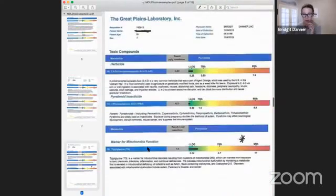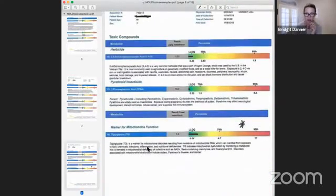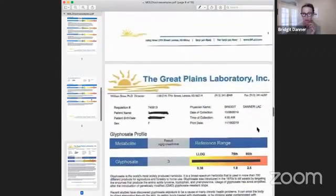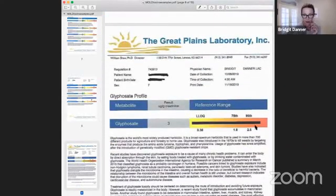I wanted to show you this marker. It's not for a chemical, but it's a marker of mitochondrial damage that you don't want to be high in. And it's often high because of high pesticides and stuff. So she was looking pretty good there, although her glyphosate was very high, off the range.